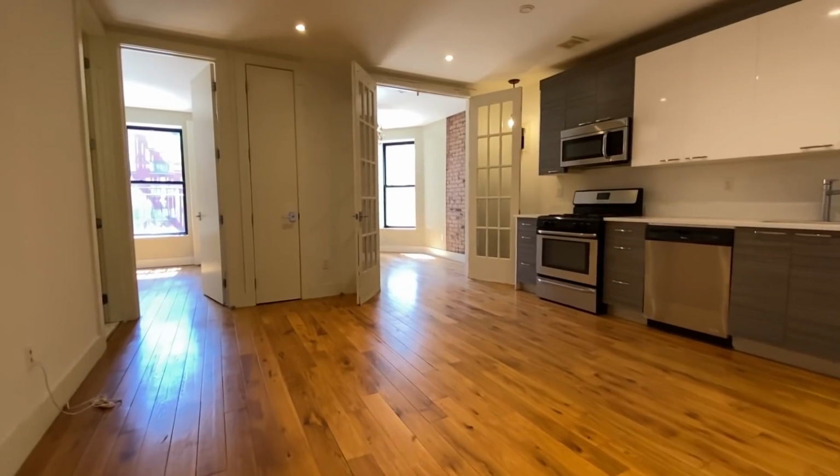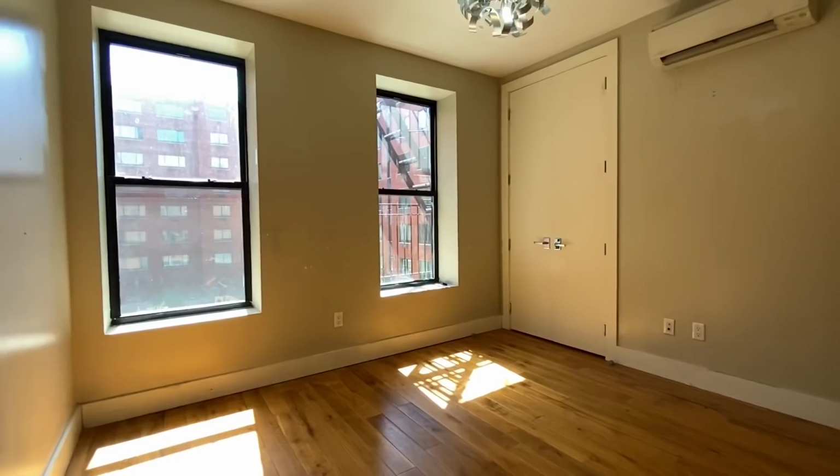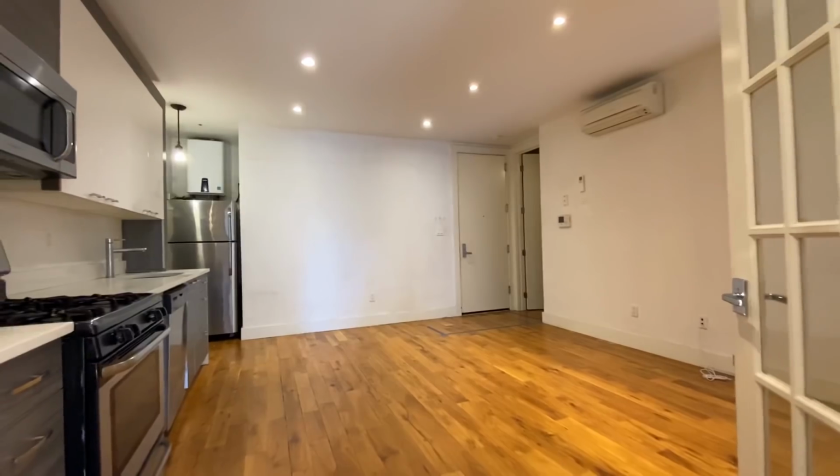In order to get the largest apartment possible, you're usually stuck settling for an old place in an even older building. But not today, because we're seeing a massive, fully renovated apartment with huge rooms, modern finishes, and the best part is the price. Because this 3-bedroom costs $2,500. And if 3 people split the rent, it's only $830 each.